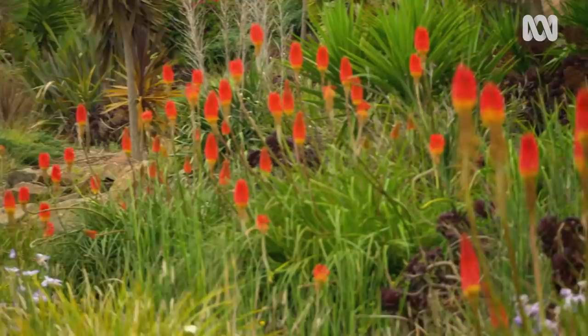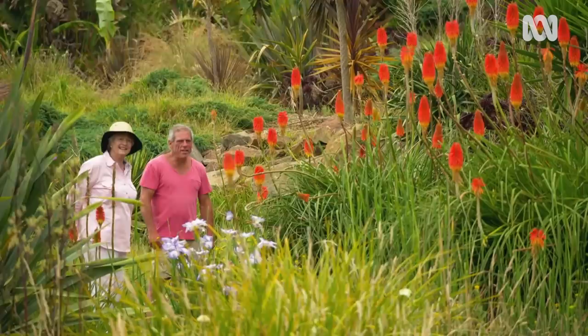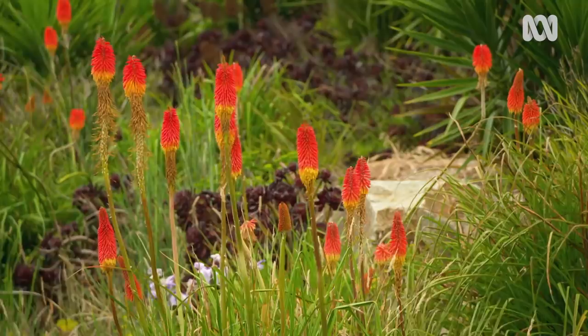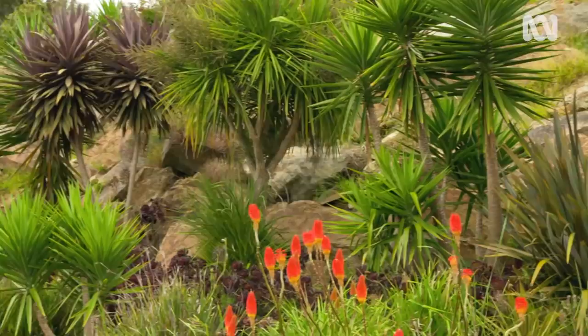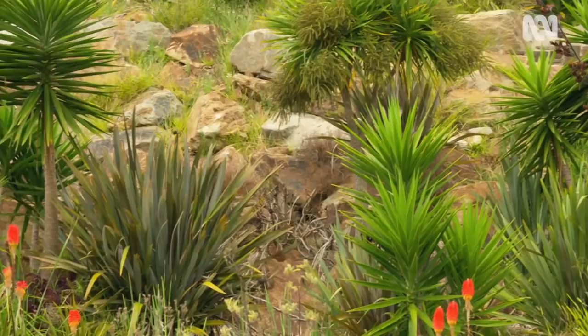The old red hot pokers, they are really South African. They just speak to you, don't they? They do. And certainly South Africa or Africa in itself, Tanzania specifically, led to my idea for this garden one day when I visited Ngorongoro National Park. What, the crater? Yeah, the collapsed volcano. And I came back and I thought I wouldn't mind one of those. And so I dug one. And here we are.